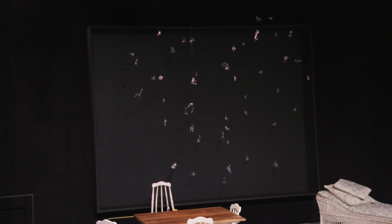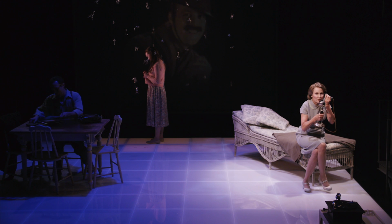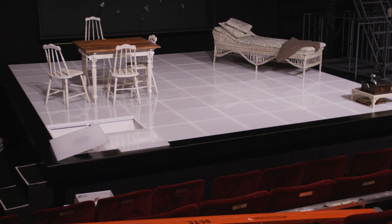We have the projection screen upstage with the father's image. It's up there for the entire play. The presence of the father is a big part of why the people are the way they are in this place. They wanted him to be a presence. For this show, the designer wanted it to look like it was floating in a void.